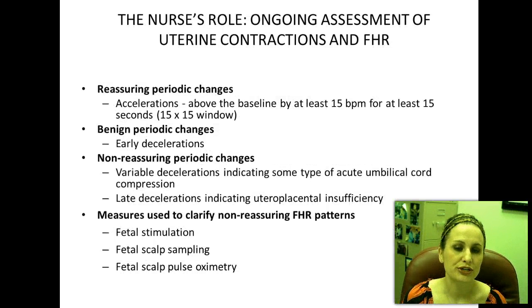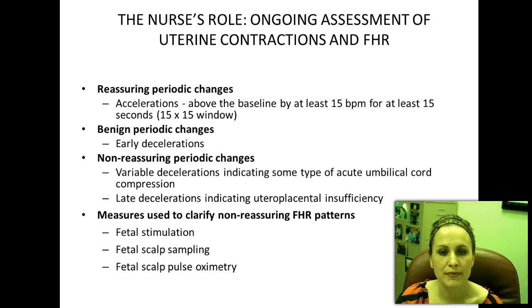Okay, so reassuring periodic changes. These are called accelerations and above the baseline by at least 15 beats per minute for at least 15 seconds. We want that 15 by 15 window. Benign periodic changes, these are called early decels.